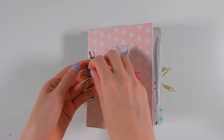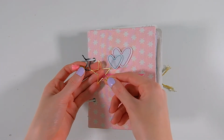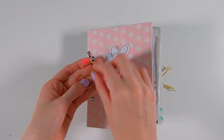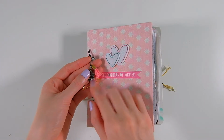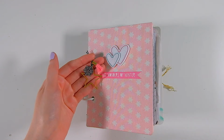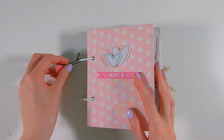But on here I have a little charm. This star charm came in my Felicity Jane Cocoa kit, and so I put it here. I put a Tim Holtz snowflake charm there, and then I think these were the Maggie Holmes Chasing Dreams tassels. I just had one in pink, and I just kind of looped it there like that. Really simple, really cute. I really like it.